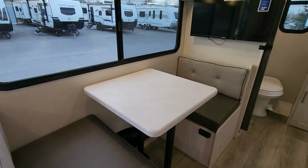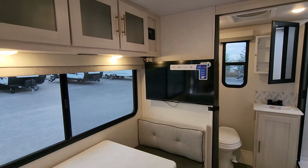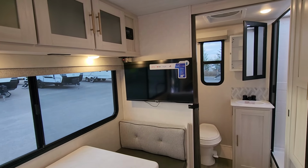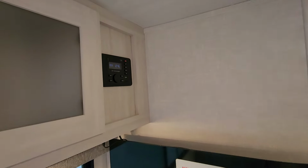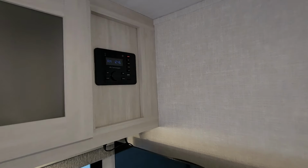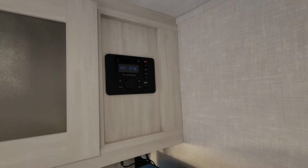Great little secondary bed here. So you can quickly pop this down. This can be that single bed for an additional adult, or a grandchild who might tag along once in a while. We've got built-in stereo here, so we've got a couple speakers inside, a couple speakers outside. It is Bluetooth enabled as well, with a little USB connection in there too, so nice and easy.